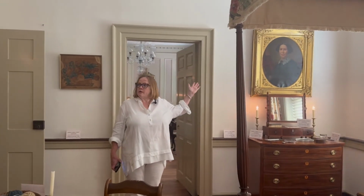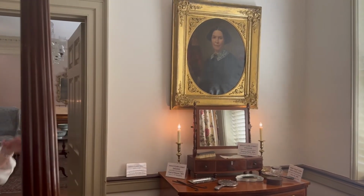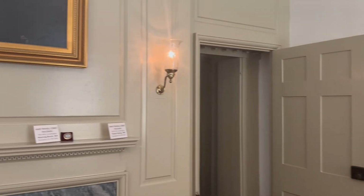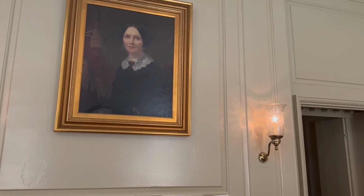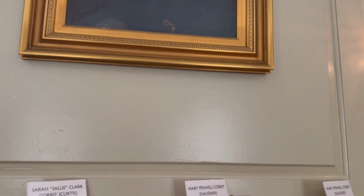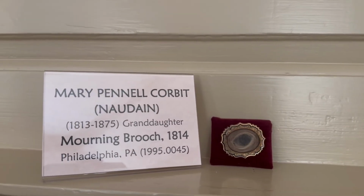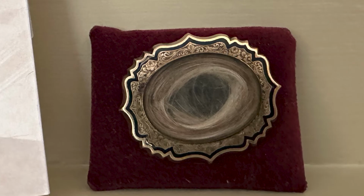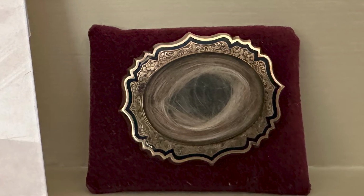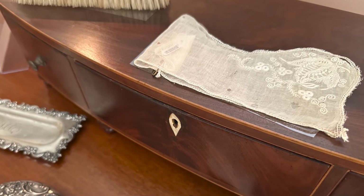This is Sarah Corbit, and you'll notice that she has a collar and a brooch on. And then in this painting, we have Mary Corbit, again with the collar and brooch. And that brooch is on the mantelpiece that both girls are wearing. It is a mourning brooch with the hair of both their mother and their father. And then on the chest of drawers, we have the collar that the girls are wearing.